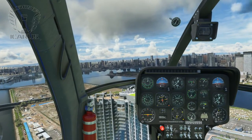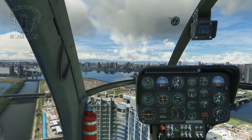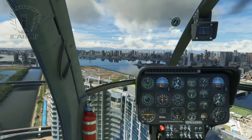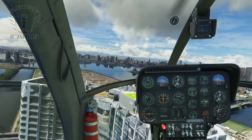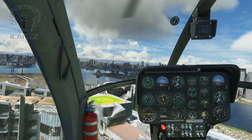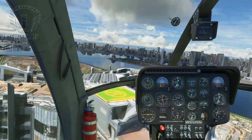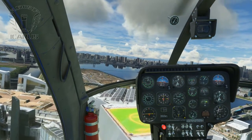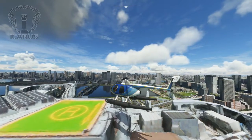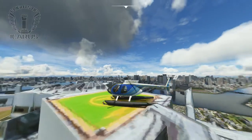Now for the same roof landing in the 500E. One of the things I really like about this helicopter is the much better visibility due to the more compact main console. This makes it much easier to keep track of where you're trying to land. Definitely an improvement over the previous landing.